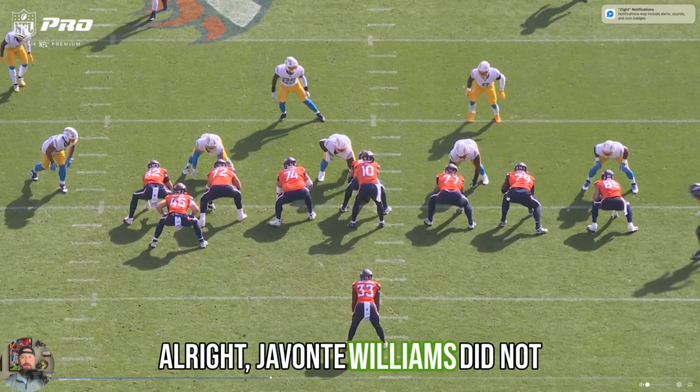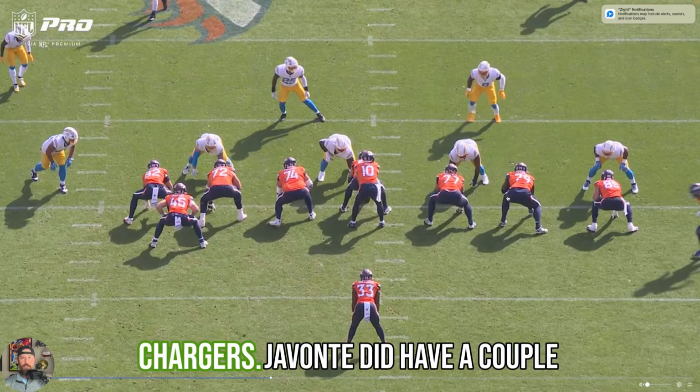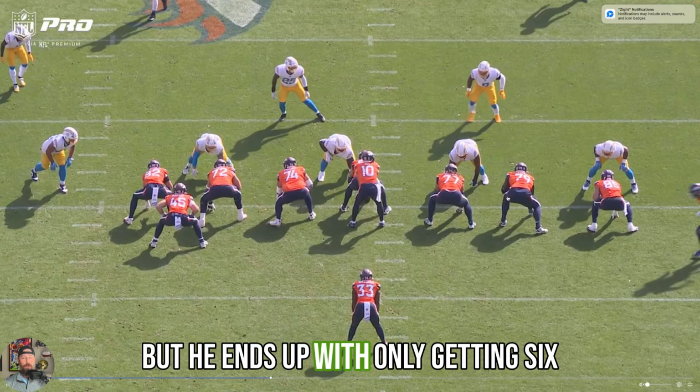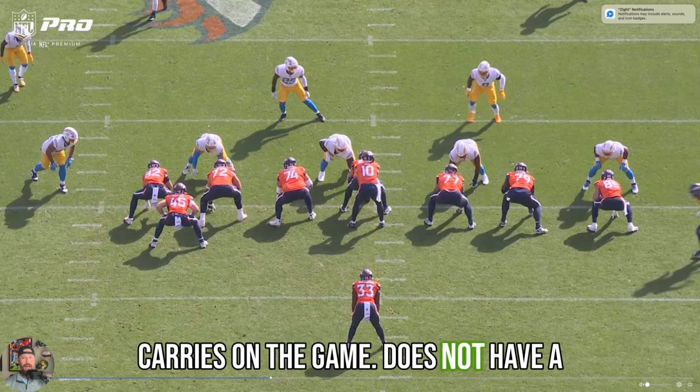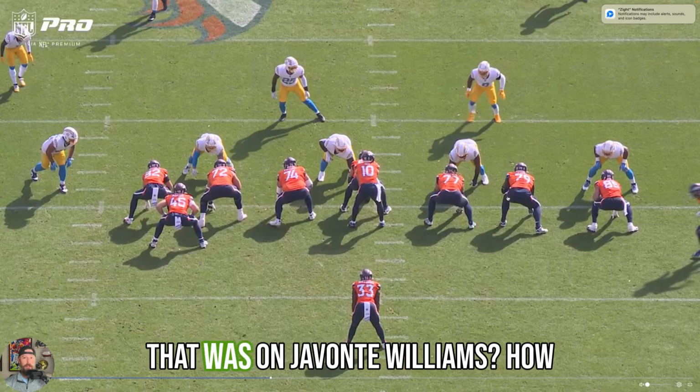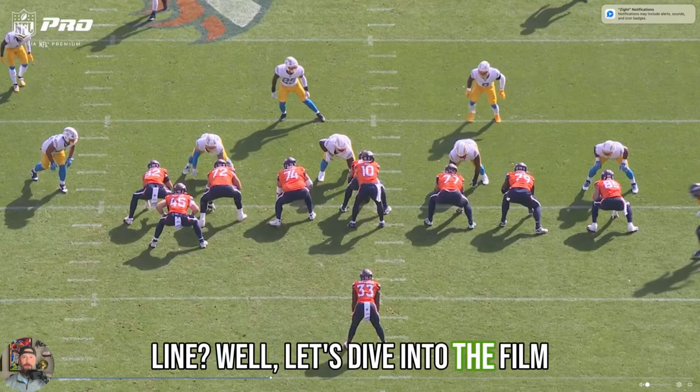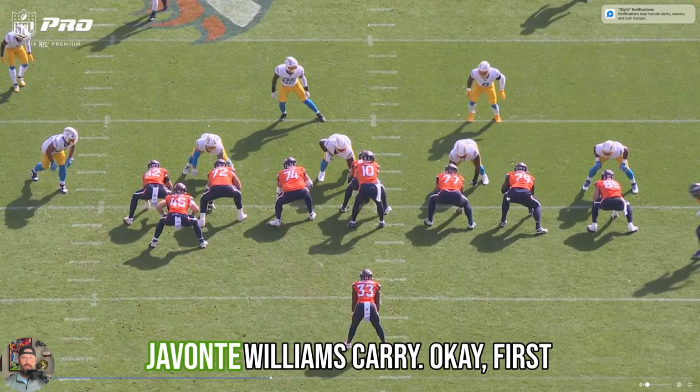All right, Javonte Williams did not have a great game against the Chargers. Javonte did have a couple good games leading into this game, but he ends up with only 6 carries on the game, does not have a whole lot of yardage. How much of that was on Javonte Williams? How much of that was on the offensive line? Well, let's dive into the film and figure it out with all 6 of Javonte Williams' carries.